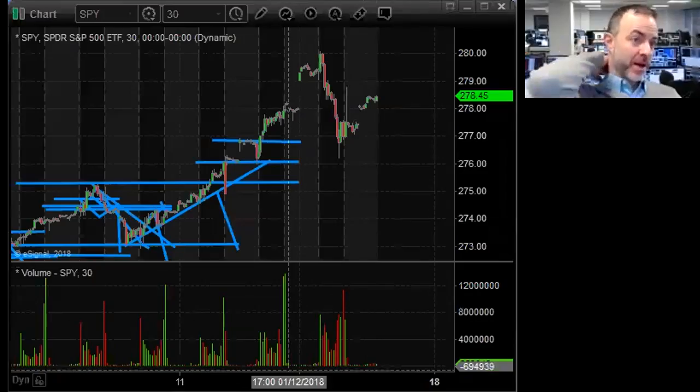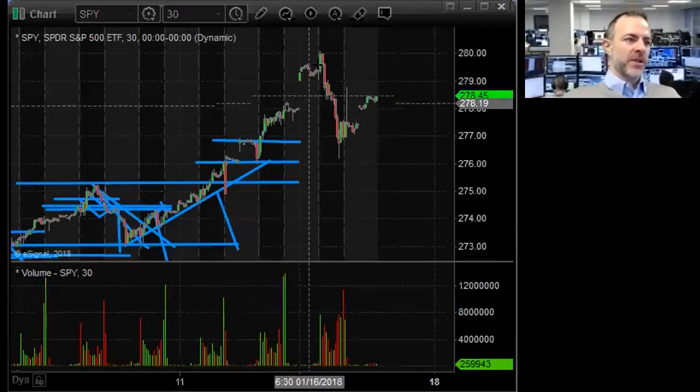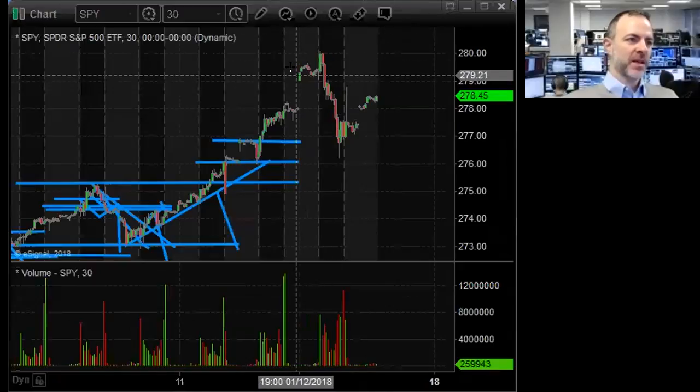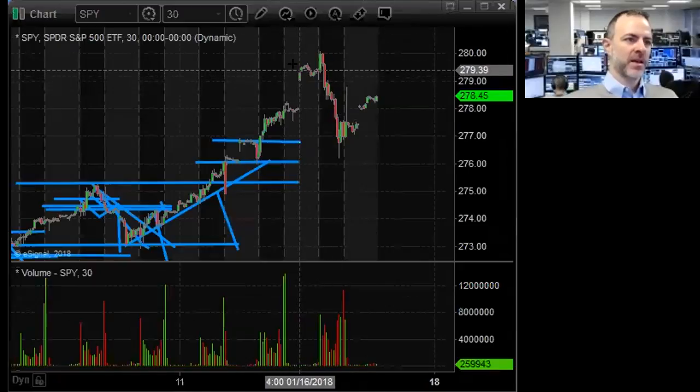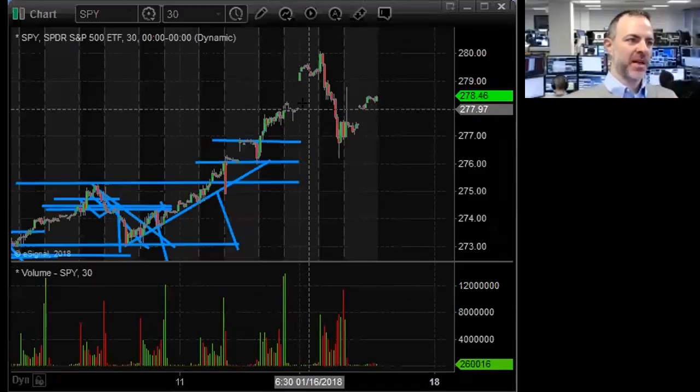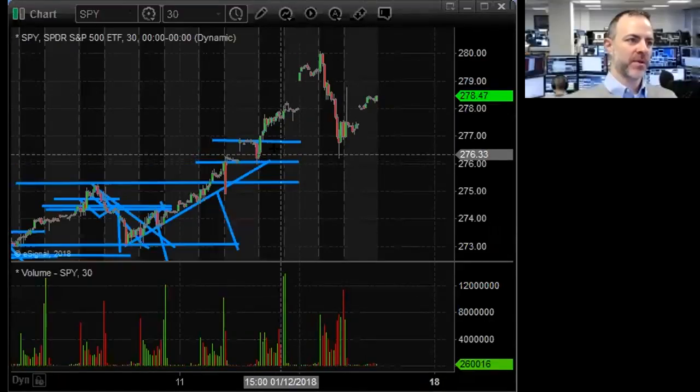All right, so we gapped up higher yesterday. We touched 280 right on the open. There was a little bit of selling pressure there, and we got below 279.40 or so. Accelerated to the downside. Pretty clean gap fill, and almost tagged the low from Friday.